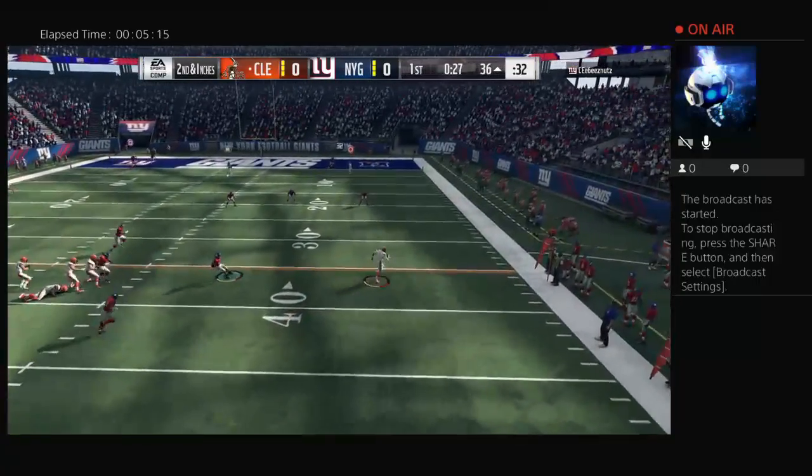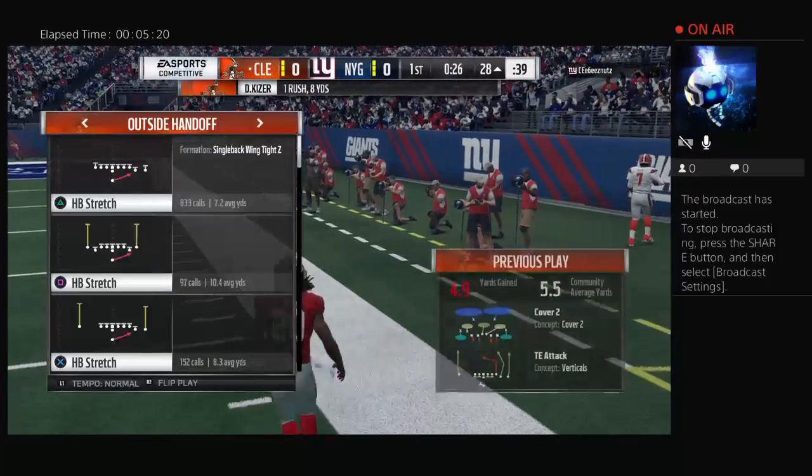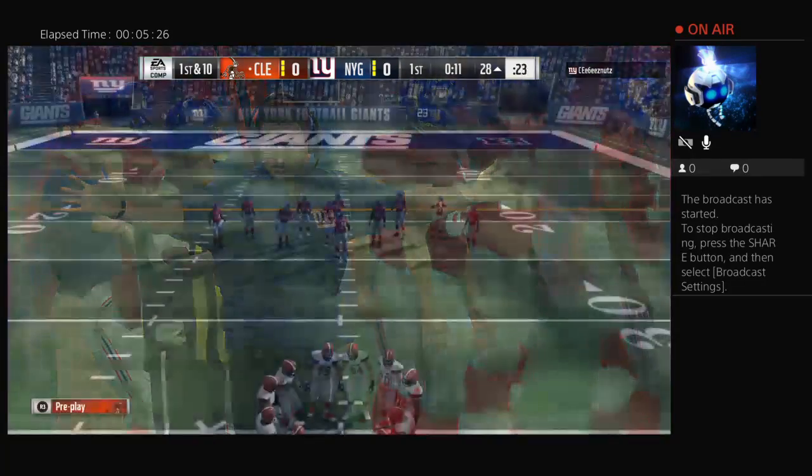Eluding the pressure, right. They find some open field here. And he is out of bounds inside the 30. 8 yards that time, able to take off, and the result is a first down. Well, that's a nice job right there.